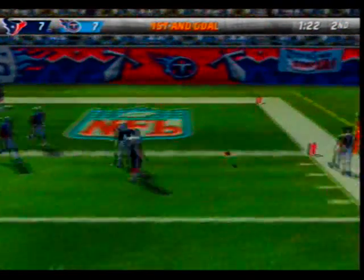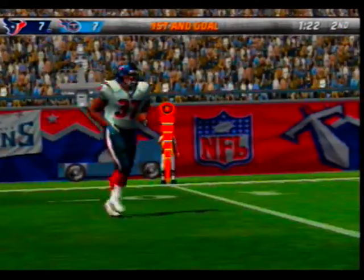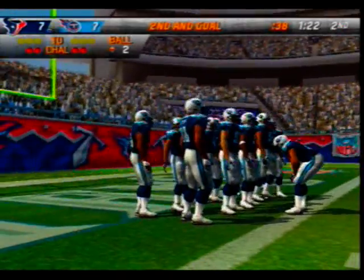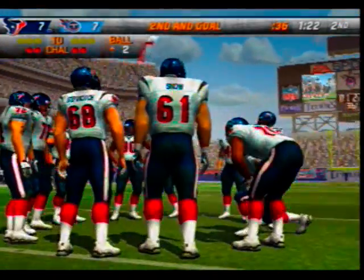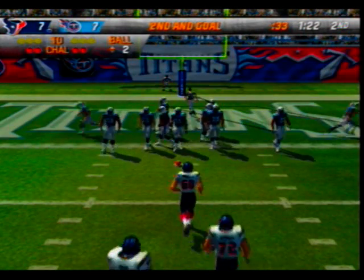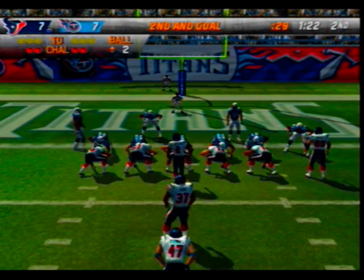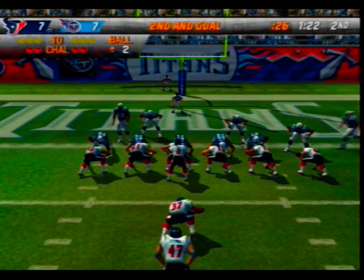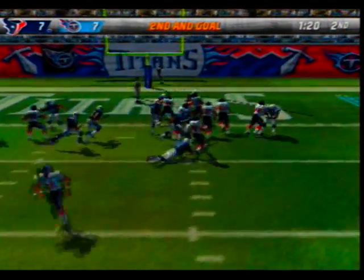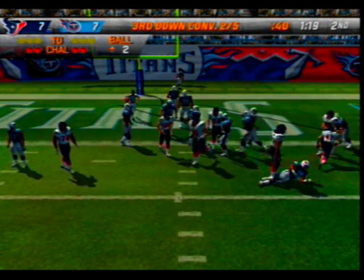Pressure, dumps it off. The pass is incomplete. He had to unload that pass in a hurry. Yeah, he felt those guys closing in and gunned the ball out of there. It's second and goal at the two. Stringer is the deep back. The counter play runs through the tackle. Number 30 is there on the stop at the 2-yard line.